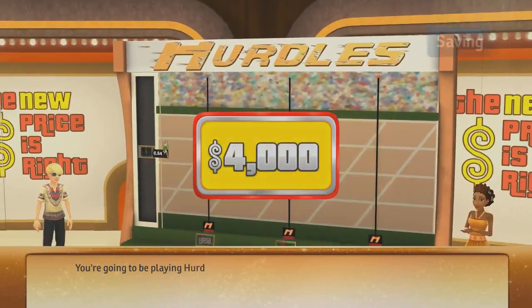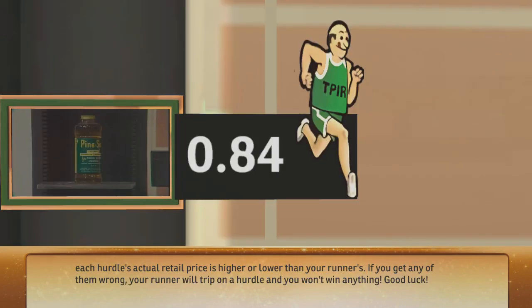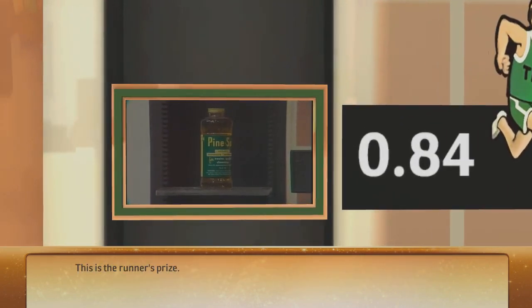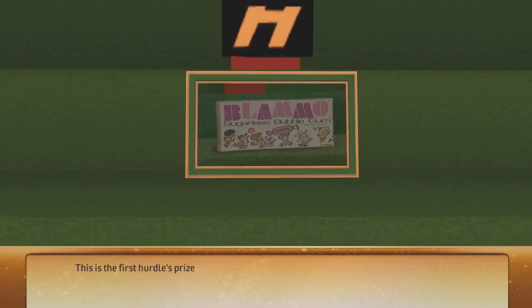We're going to be playing Hurdles for a chance to win $4,000. All right, your runner. This is the runner's item. America's number one cleaner disinfectant, Pine-Sol. It does more than clean. Pine-Sol cleans, disinfects, and deodorizes. This is the first hurdle's item.